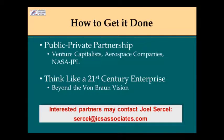How to get it done? I totally agree with Mr. Gump's point on this. It's got to be about public-private partnership, a combination of venture capitalists, aerospace companies, NASA, and JPL. I think that's the right way to do it. What we need to do is pull together as a community to understand it's time to stop screwing around with high-paid tourists that we called astronauts in space. It's time to start doing something really important in space. And this is the beginning of that process.